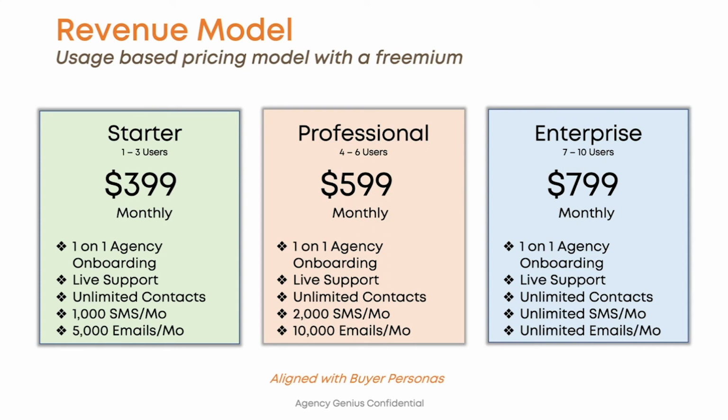All right, next up is the revenue model. So state your pricing model in the subtitle. Show a screenshot of your product structure and pricing with the tiers, the features in each tier, the price points, monthly price, annual price, discounts, etc.